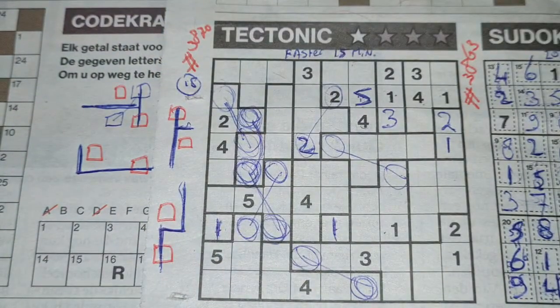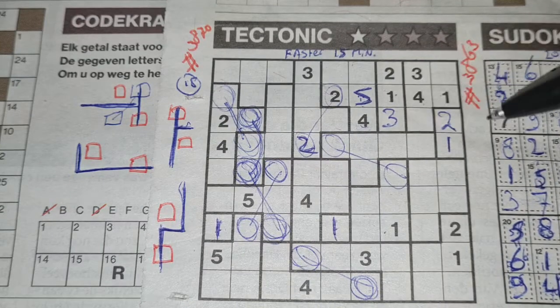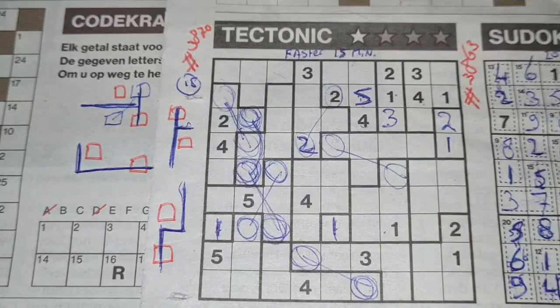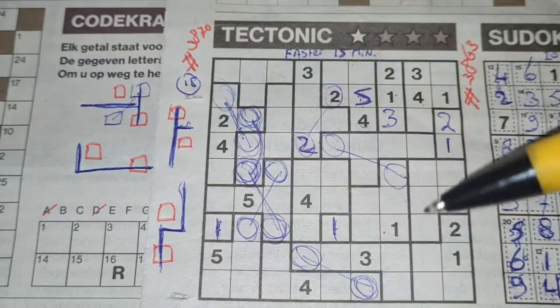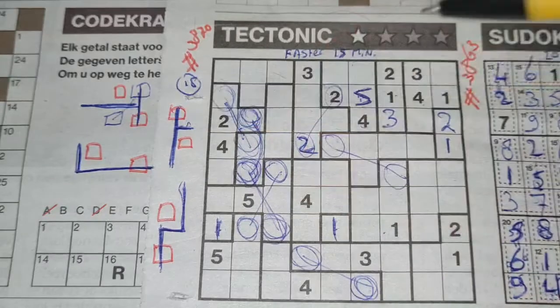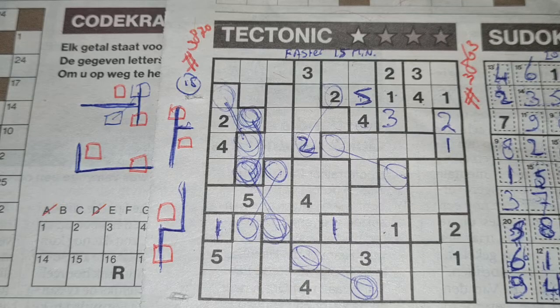And those are the shapes in this puzzle that you need to recognize. Only four. There are more, but not in this puzzle. In this puzzle we have only four that you need to recognize. Why? Well, the next step is then easy for filling the numbers. So next step, let's start filling in those numbers.